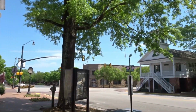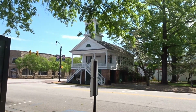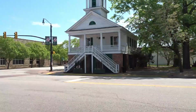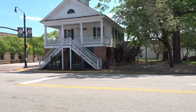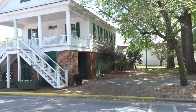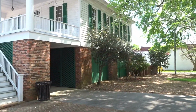Directly across the street from the town hall, this building is known as Market Hall. It's been here for around 175 years. It was built around 1837. Downstairs of Market Hall was an open air type building where the sides could be opened up, where people would come to sell their produce, as well as some other transactions were made here.